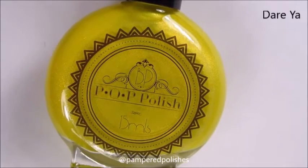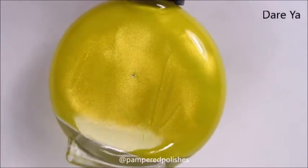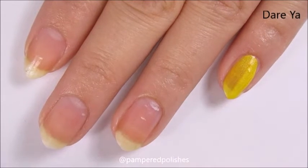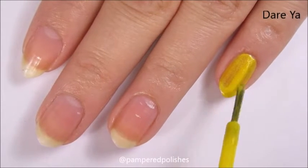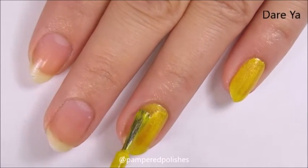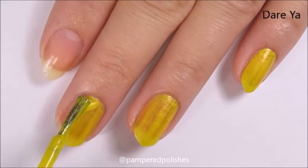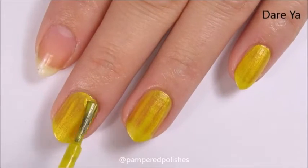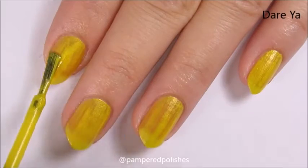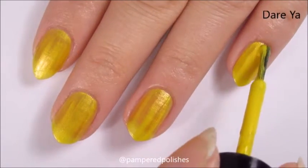Our next polish is called Baharia, and this is a bright, almost neon yellow shimmery polish. Here's our first coat of Baharia. Again, a really good, really even coverage. This covers a lot better on the first coat than I expected it to, considering it's such a light color, but it's so bright, so much pigment in this. There's our first coat.